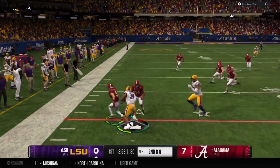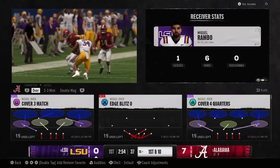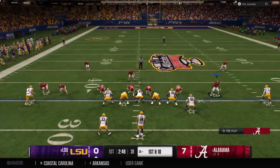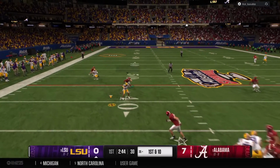He finds the running back in the flat. They bring him down, but not before he gains first down yardage. Well, it's so easy to get caught up in the receivers and the quarterback, and your eyes get lost. You forget about the running back. Nice catch and a first down for this offense.